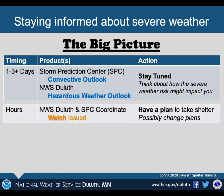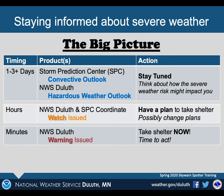Hours ahead of severe weather, the Weather Service and Storm Prediction Center will coordinate on a watch. This means have a plan to take shelter. Maybe possibly change your plans, but the ingredients are definitely in place and severe weather is possible. Minutes ahead of a storm, the Weather Service in Duluth will issue a warning. A warning means take shelter now.